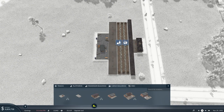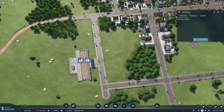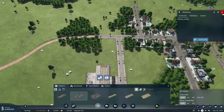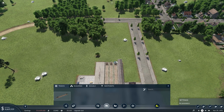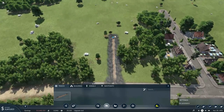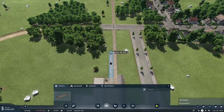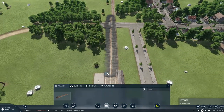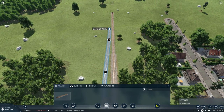Sure. All right. So escape. And then we need, get rid of that, bring our lines out. Oops. Again, so the AI does not build where we want to run our tracks. Actually going to run this past here. Same with this guy. And then this guy will go to there.